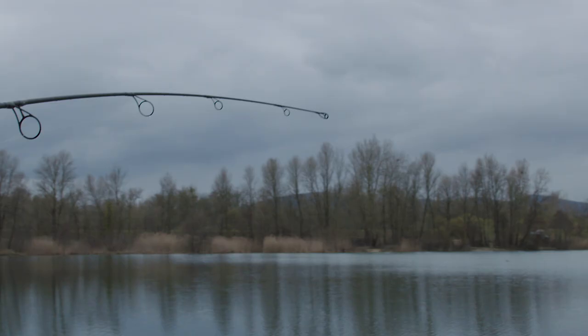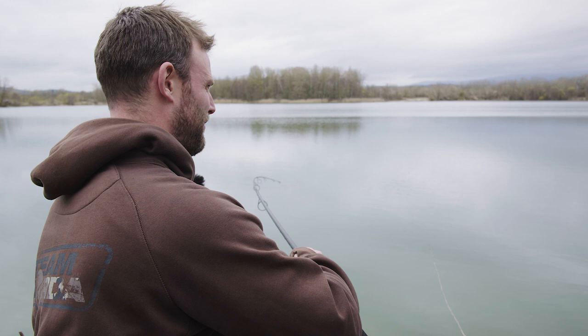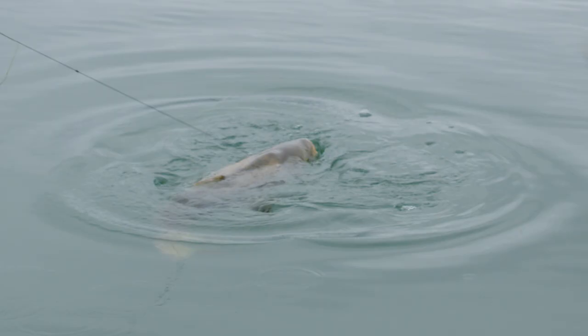Good stuff, eh? That feels all right. Brand new rods, these. Christened, this is the christener. There it is. Let's change the mood a bit.